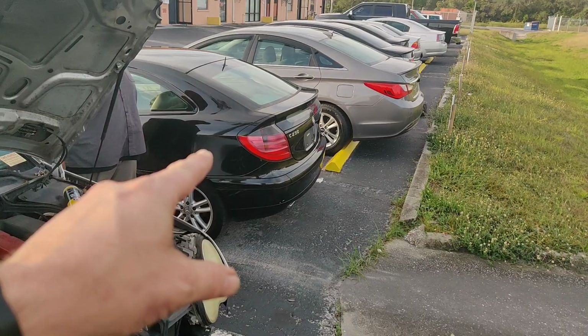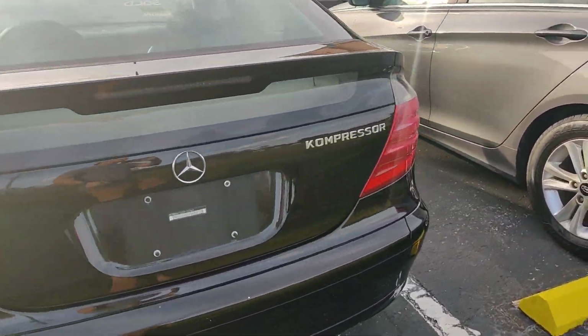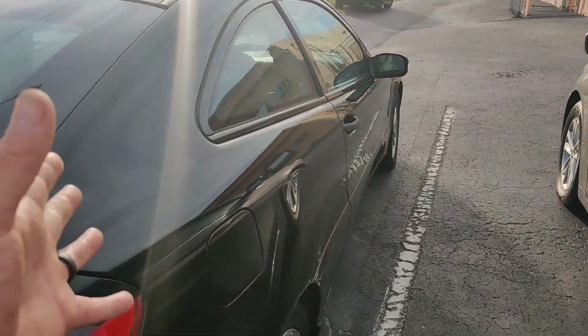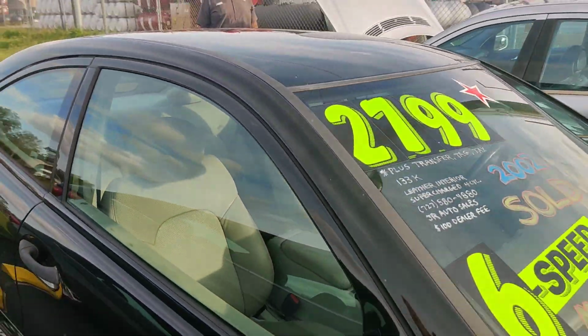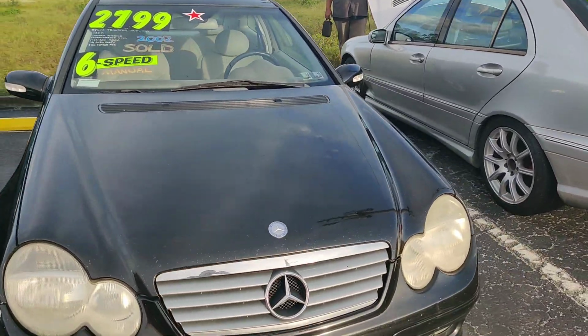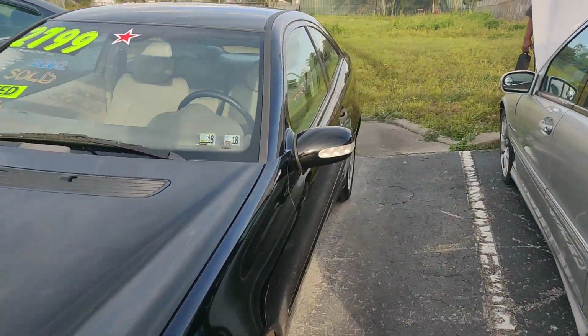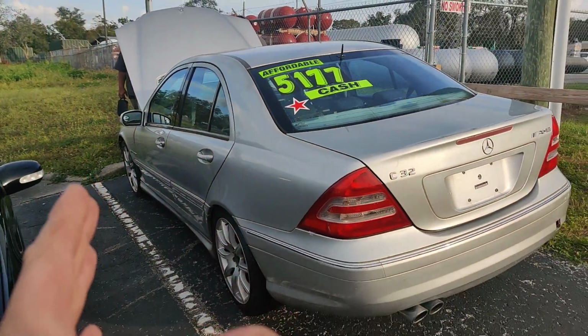Obviously you love Benz. So this is the C230. If you guys have been paying attention to Instagram or my post on YouTube where I asked you guys which car I should get, this is the C230. It is gorgeous. Unfortunately, he sold it right before I got up here to a guy who was coming out to look at a minivan. He took $2,500 for it. It's a 6-speed. The paint is immaculate on this. The interior is perfect.